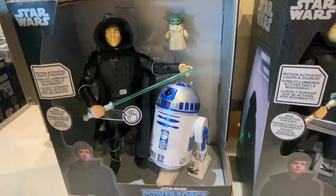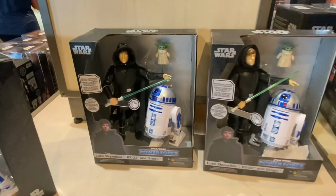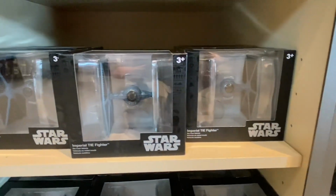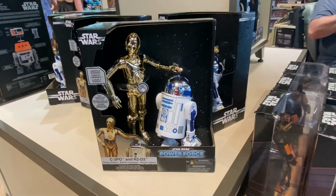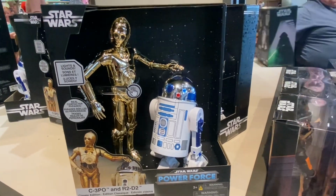This is a nice Jedi Knight Luke right here. And Jedi Knight Luke is my favorite version of Luke Skywalker. I like the vac metal paint job that they put on the C-3PO. It looks really nice.